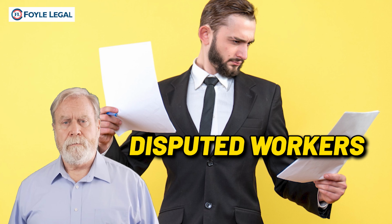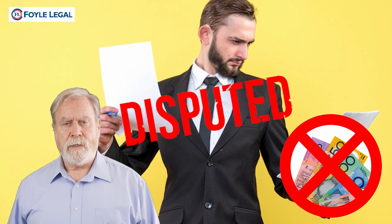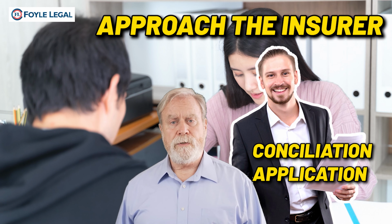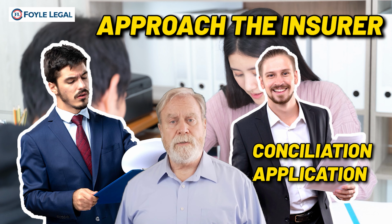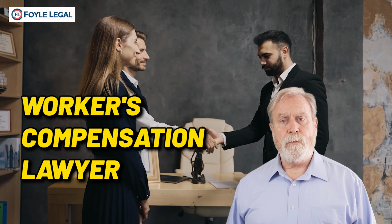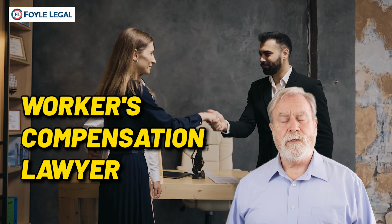Disputed workers' compensation claim. If your claim is disputed, no compensation will be paid, and the insurer will advise you of the reason. If you disagree with the insurer's decision, you can approach the insurer to reassess the decision. You can lodge a conciliation application if the dispute is still unresolved. At this point, it's best to get advice from a workers' compensation lawyer to represent you in the conciliation conference.